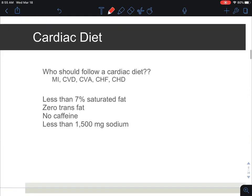This is a cardiac diet that you might see in a clinical setting. If a patient is recently diagnosed or has a history of any of these conditions with cardiovascular disease, they will most likely be prescribed a cardiac diet. MI is myocardial infarction, which is a heart attack. Cardiovascular disease is CVD. Cerebral vascular accident is a stroke. CHF is congestive heart failure or coronary heart failure. And then CHD is coronary heart disease.